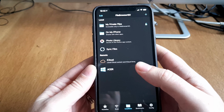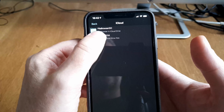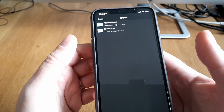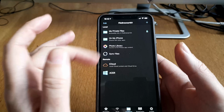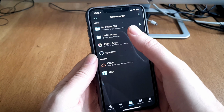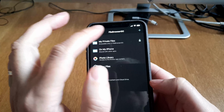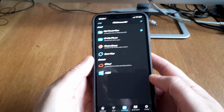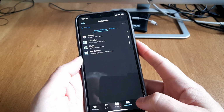And of course you can easily get to your iCloud storage from FileBrowserGo. You can have your iCloud Drive files easily available, and you can also have files stored in a FileBrowserGo folder on your iCloud account. And that means that the files are easily available for FileBrowserGo and also in iCloud. So that is easy to do, and you can have a lot of other stuff here if you want, and you can have a My Private Files folder, for example, that you can easily password protect or Face ID protect or Touch ID protect if you want, if that's necessary for you. And you can add different favorites and bookmarks and all that. So that's very, very good.